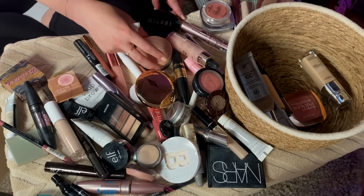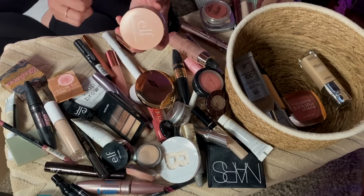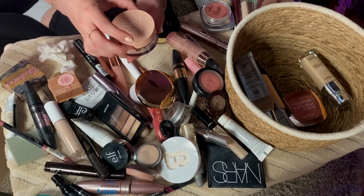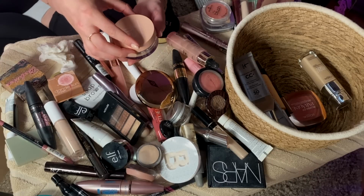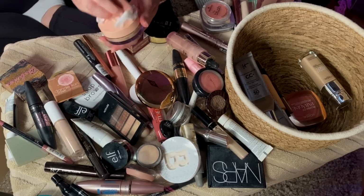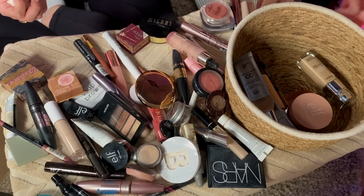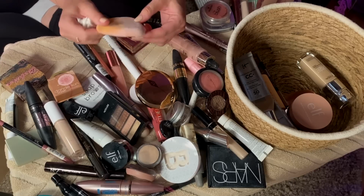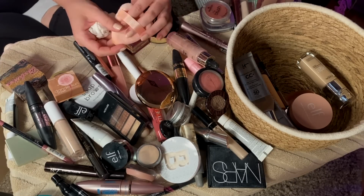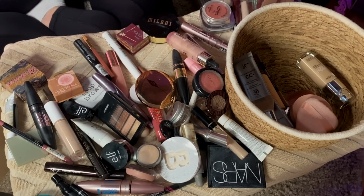In the same order, when I ordered some stuff from e.l.f., I got this setting powder, which I really like. It's very messy though. So I'm gonna put that in here because I use it quite often, and I also use it with this little applicator that you pat. It's kind of dirty, but I'll go through all of my makeup brushes after this.